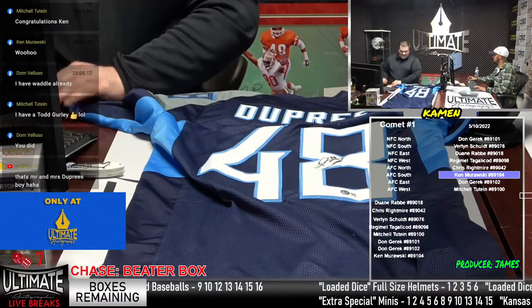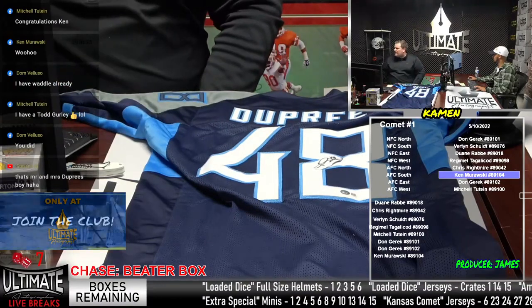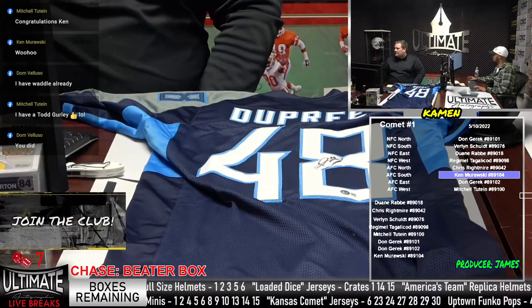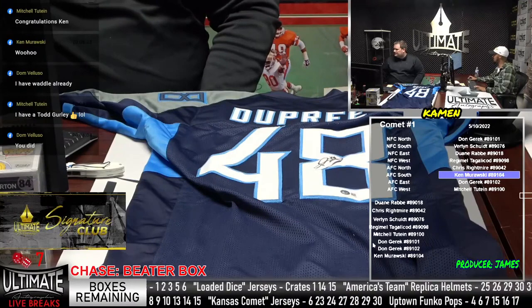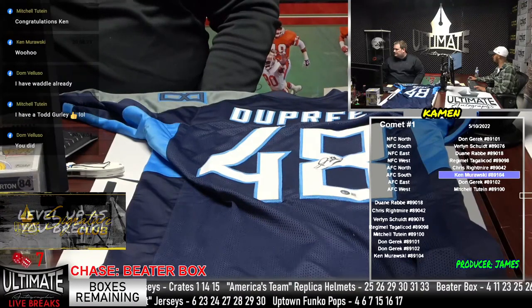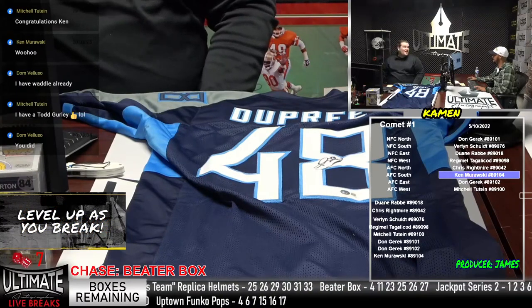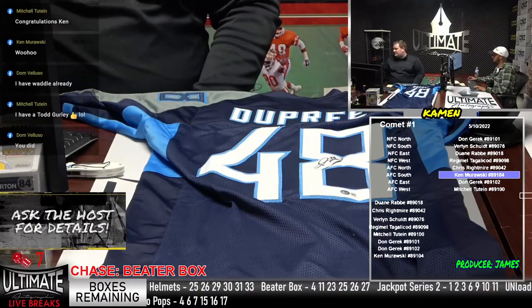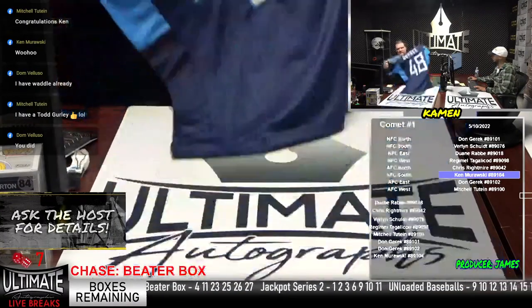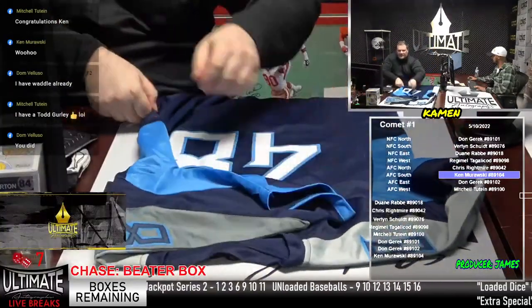Absolutely. All right. Where are we at? Are we close on any other breaks right now? We just closed out the beater box. As far as the break page to close something out, we are pretty wide open. Our next closest break would be 5 slots on the hanging headliner. Also, we did knock off some slots on the hanging headliners. Nestor, hop right back in there and grab some more slots like he said he would. All right, Mitch Tuteen, did you get one as well? I know Mitch was asking about the hanging headliner.